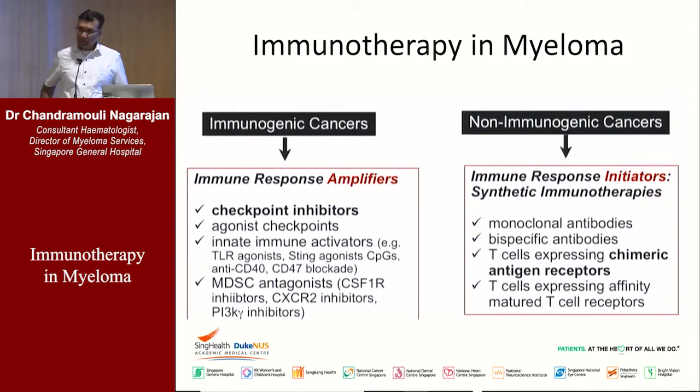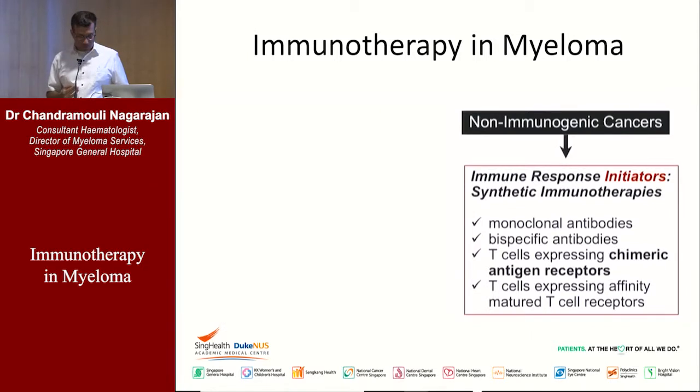If you classify cancers, there are cancers which are able to stimulate our immune system very, very well. But there are also other cancers which probably are not going to be that good in their ability to stimulate our immune system. Now, myeloma is kind of in between. It's neither too strong nor too weak. It does stimulate the immune system to a degree.